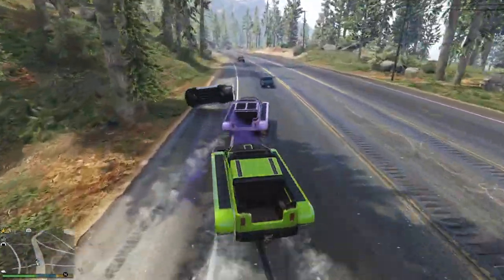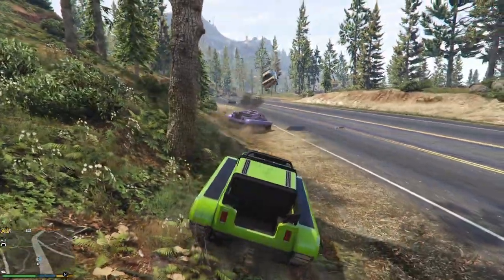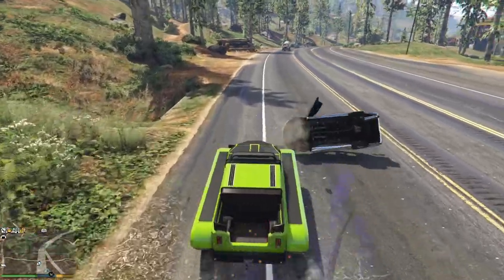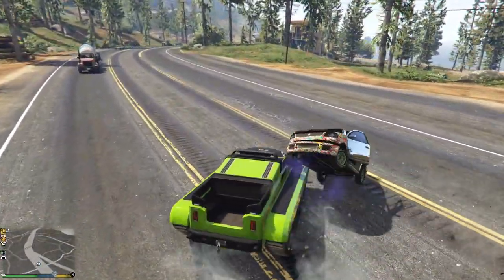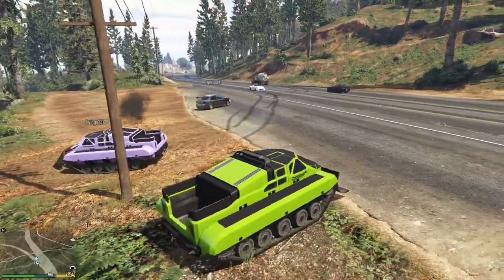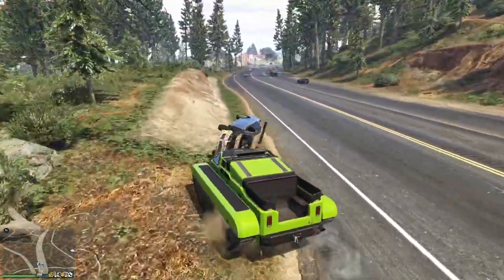But judging by what you guys have told me in the comments down below where you've been losing multiple vehicles, I don't know if this is actually going to fix the bug or not. It seems like it might, but at the same time, I'm not 100% sure. So just be wary. Rockstar says that they have fixed this, but I'm a little bit skeptical.